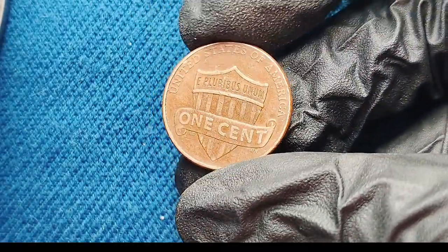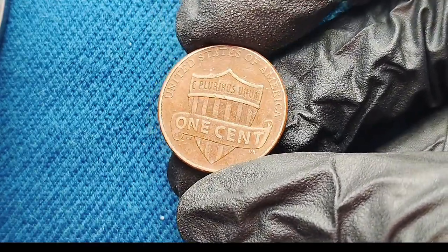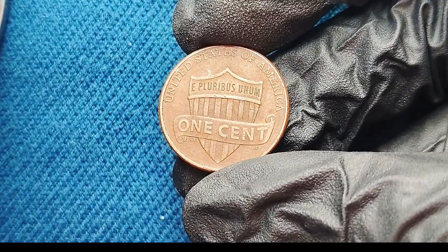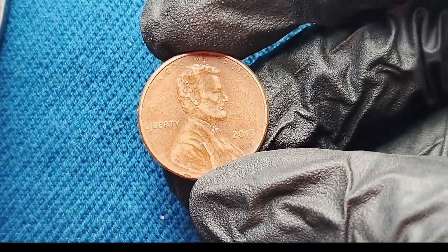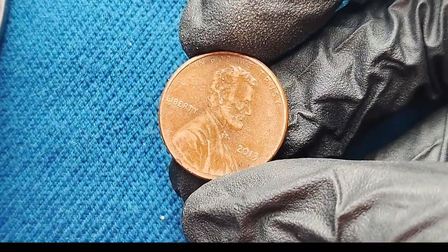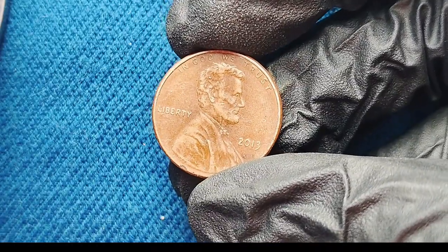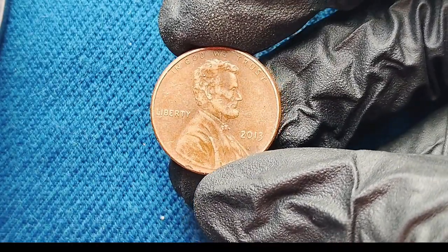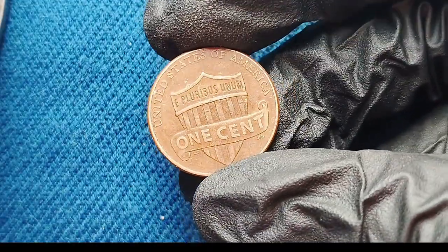What if the next record-breaking coin isn't locked away in a museum, but hiding in your pocket right now, because someone out there is holding a coin that could change their life? Someone out there has a 2013 cent that the world hasn't seen yet, a cent with the right combination of condition, rarity, and mesmerizing imperfection. Someone is holding the next headline maker, and that someone could be you.